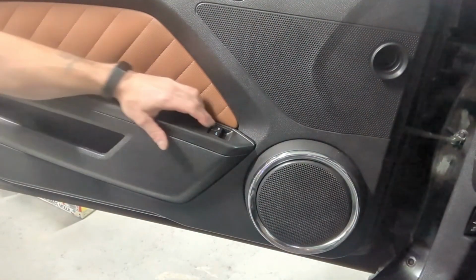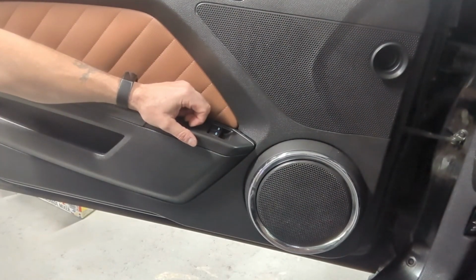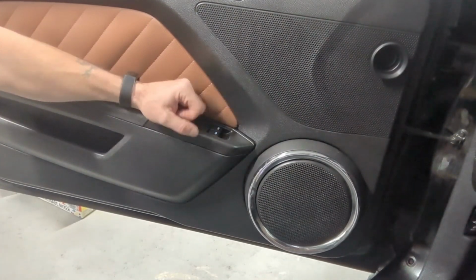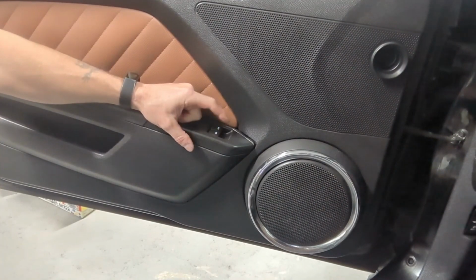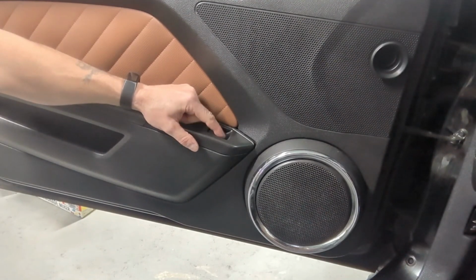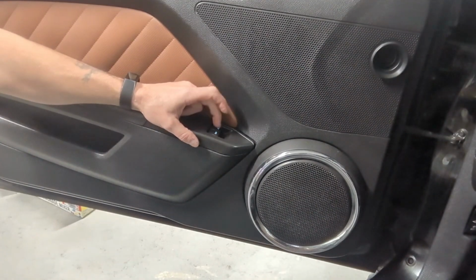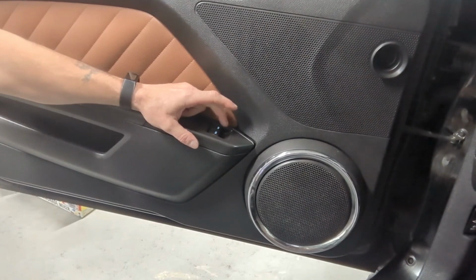See if we made it worse. Okay, the ignition is on. Let's see what happens here. Window down. Window goes down. Window goes up. Let's try the passenger just for the heck of it. Never had an issue with the passenger window. I can stop it.